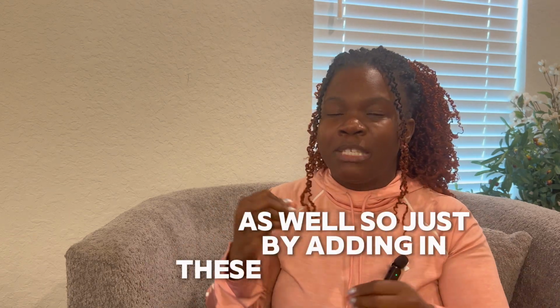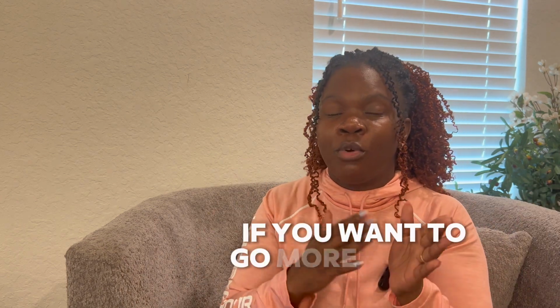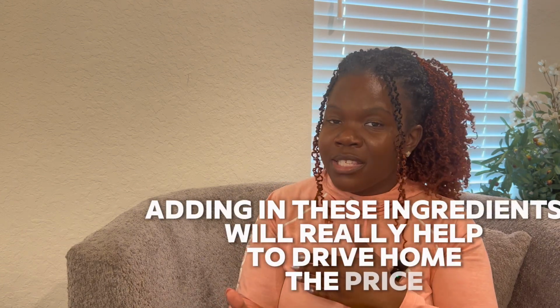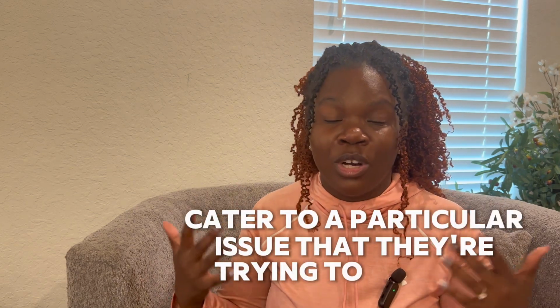So just by adding in these basic ingredients, this will help to elevate your formula, being great if you're going more high end, if you want to go more luxury. Adding in these ingredients will really help to drive home the price of your product and give people a reason to want to purchase to cater to a particular issue that they're trying to address.